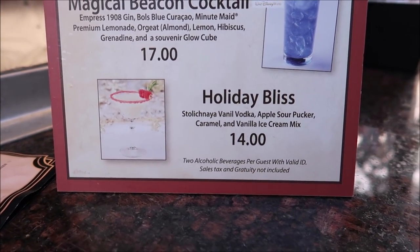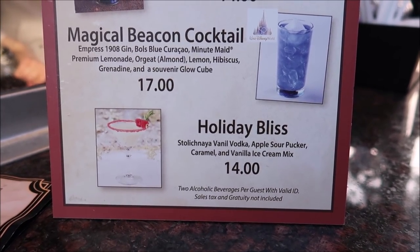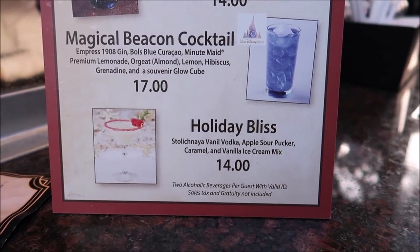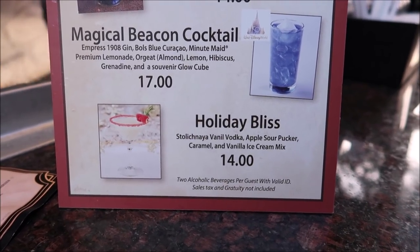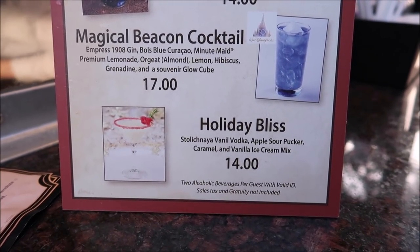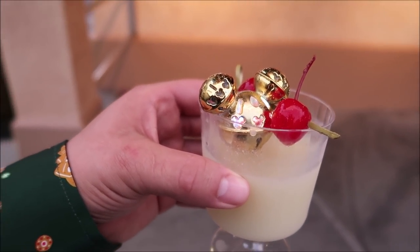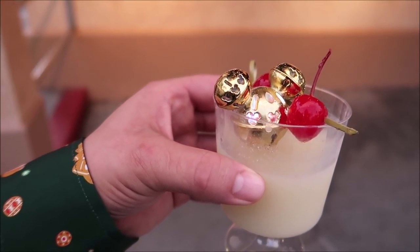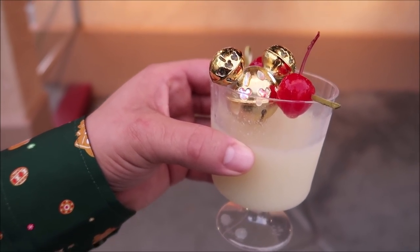This looks so good and actually has vanilla ice cream mixed in it and some apple sour puckers. Oh, I don't know about that apple sour. I mean, think about it, apple and ice cream. Oh, maybe it's gonna be like a warm apple pie with ice cream. Oh, wow. I'm actually now super excited about this. I just hope it's not too sour. And here it is. Of course, I had to add my Jingle Bell Mickey Ice Cube to my drink because I feel like it just belongs in every drink from now on, and I like it.